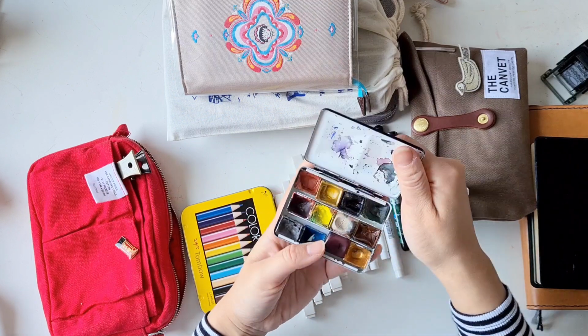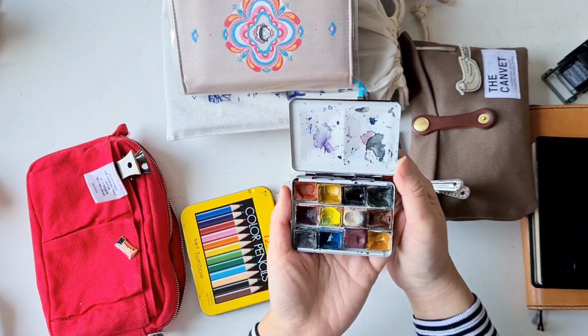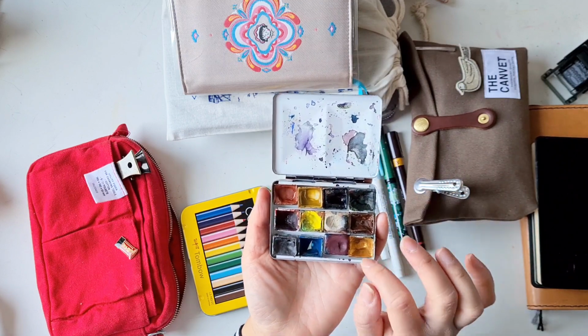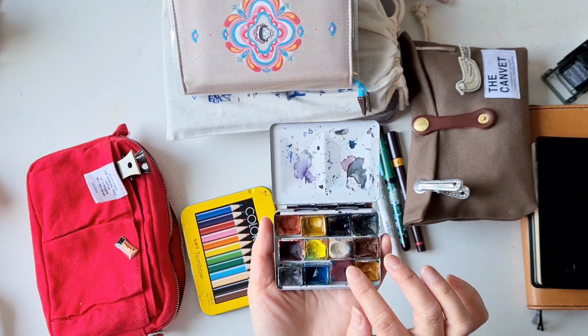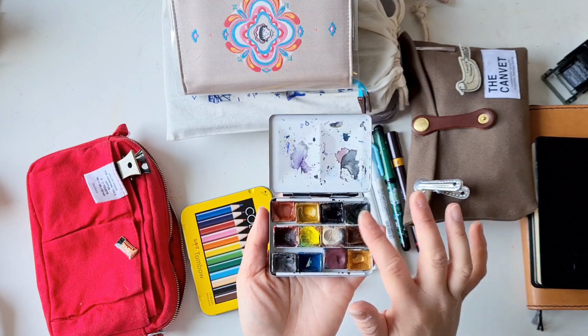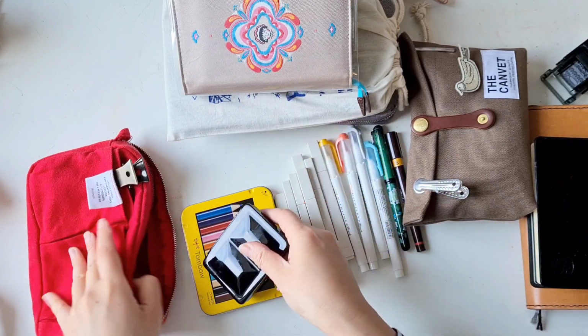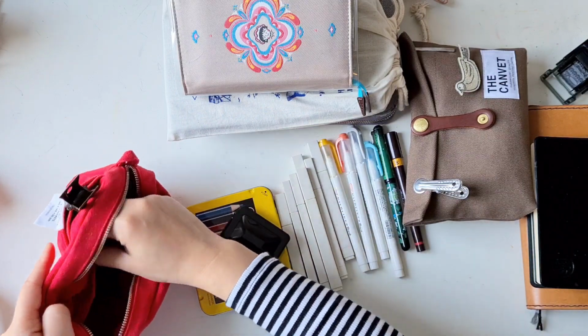I also have a little mini set of watercolor that I use. You can see how messy it is, but these are the main colors I use all the time. You can see gold becomes a staple. But yeah, this is my color palette that I take out to use.